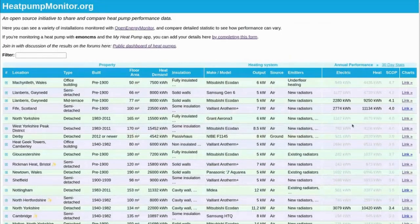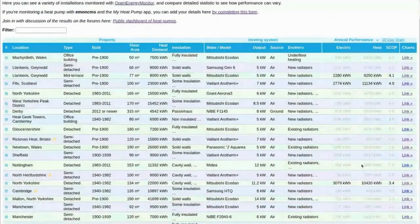Coming back to here, now we've only got 3 systems that have an entire year of data. So we can only really trust the SCOP values we're getting from having an entire year. Some of these systems only started their monitoring in November or December. So you can't really compare the overall heat or electric very well. But here at the top, I have a link to look at the 30-day stats.